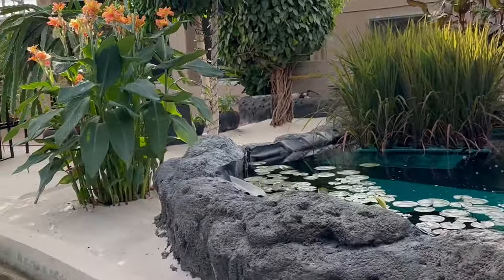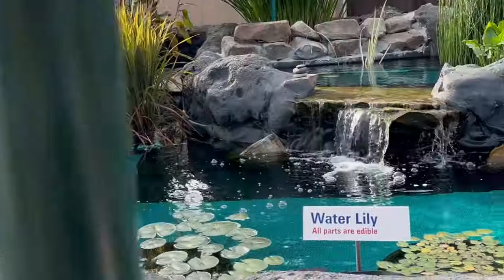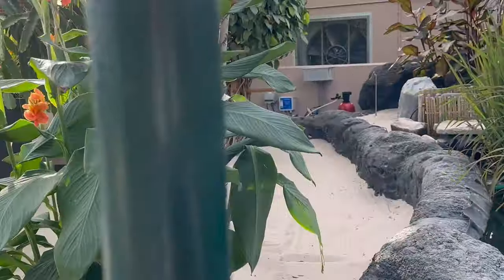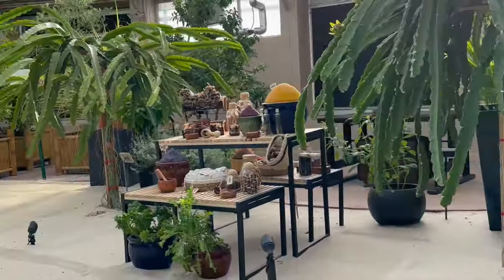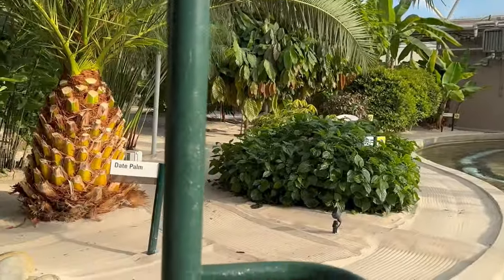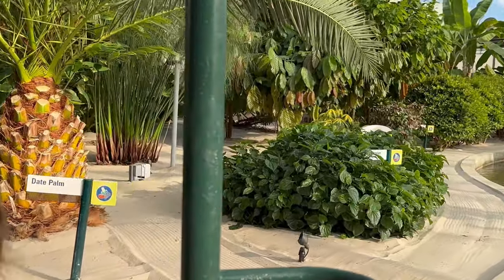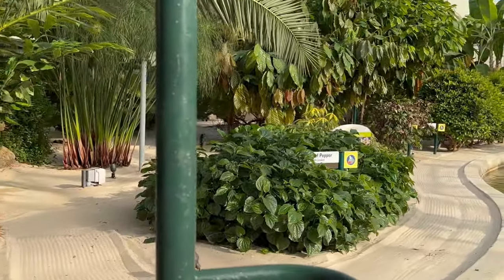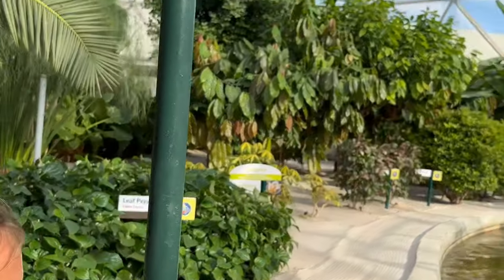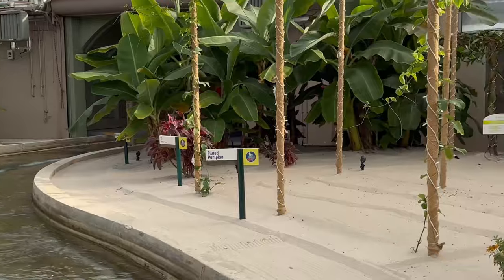Some, like the water lily, thrive in wet, swampy areas and waterways. All parts of this plant, even the flower petal, are edible. The starchy root of the plant has long been used to make flour for baking. The date palm. That goes with the banana tree. One day, many of these lesser-known tropical plants may be as important as the bananas growing on both sides.